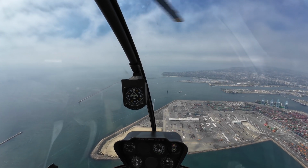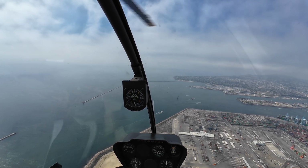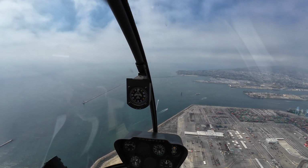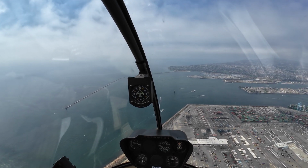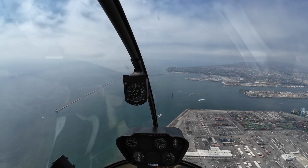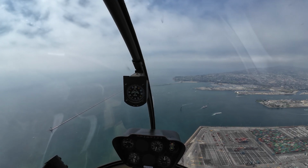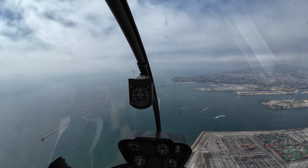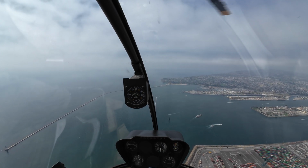Okay, let's level off here. Then 70 knots and gauge check. 1, 2, 3 green, N's in the middle, oil out of yellow, warning light out, RPM green. Traffic, helicopter 426 over the carpet, maneuvering at 1400.